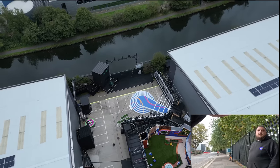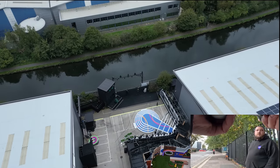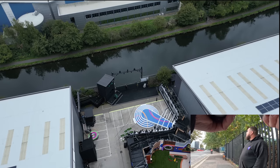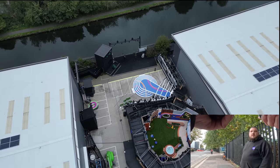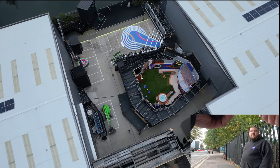What drone is it? Over the canal. Don't interrupt a drone pilot, my friend. I'm just asking what drone it is, I'm just being nosy. It's not a nice thing to do when you interrupt a pilot. Oh, sorry, I didn't know that. I'm not used to people flying drones, that's what I'm asking. Don't want to talk to you until the drone's down.